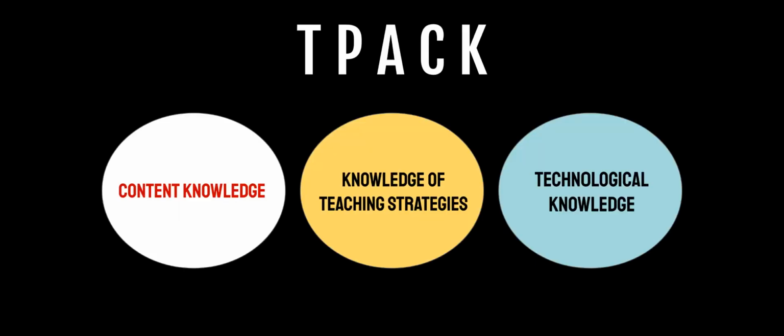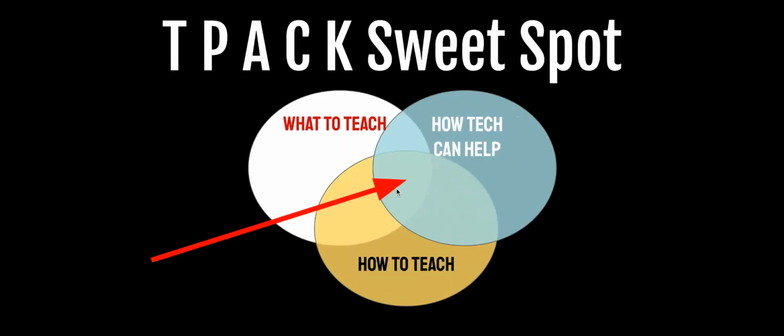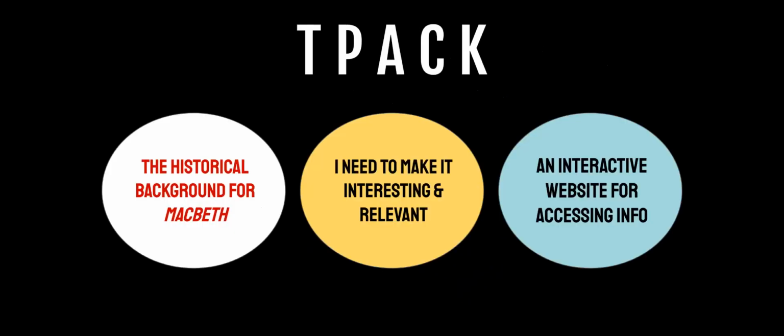So let's unpack TPAC. TPAC stands for Technology, Pedagogy, and Content Knowledge, and they represented it in the video very effectively with circles. And when you get these three circles overlapping, when your content knowledge, your knowledge of how to teach, and your knowledge of how to use technology overlaps, that's the TPAC sweet spot and where you want to be. Because you know what it is that you have to teach, you know your information, you know how to use your strategies to reach your students and how tech is going to enhance it.